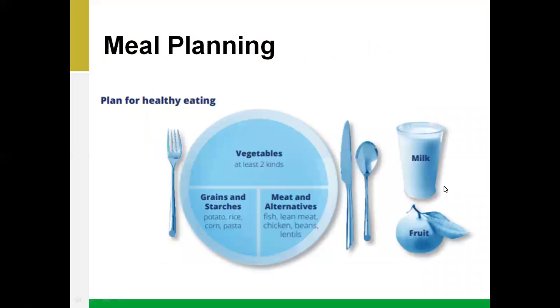So if we talk now about meal planning, how do we know what our meals should look like? This picture shows something that we call the plate method. And the plate method is a really easy way to know how much food and how much carbohydrate to eat at each meal. So if you look at the plate, you'll notice that it's divided into 3 parts. The first step is to start filling half your plate with different vegetables.